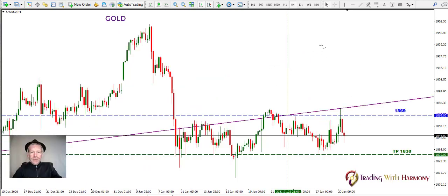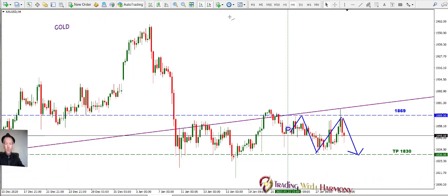Okay then, so in gold this is where we finished last week, and what I was talking about for a better risk reward was if we can get price to come up into this structural area, being the 1869, and we're looking for price to come down. We were only like 10 pips short. Then again it came back up and rebounded into our structural area, being the 1869. And so for this week coming and beyond, I'm still looking for price to continue down to our TP level, being the 1830 in gold.